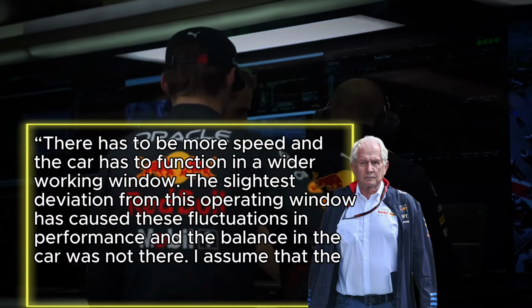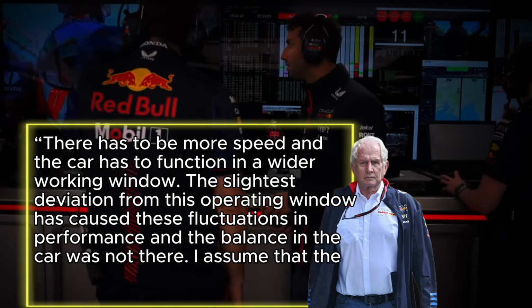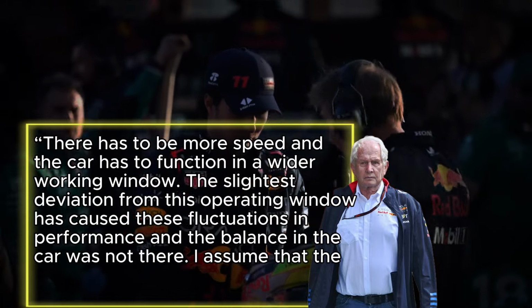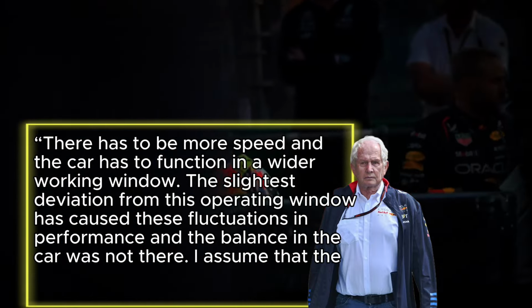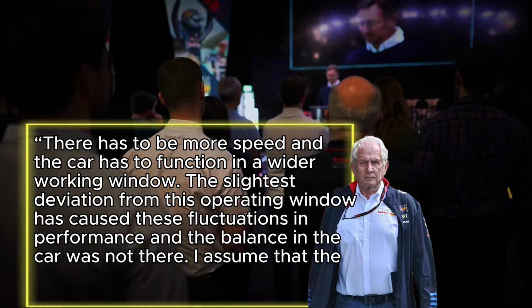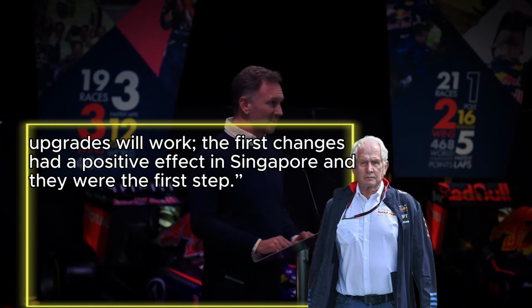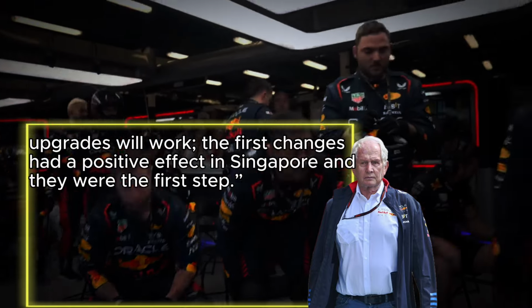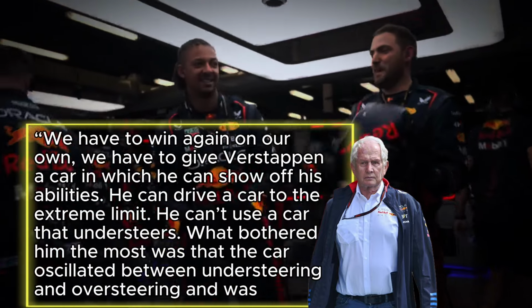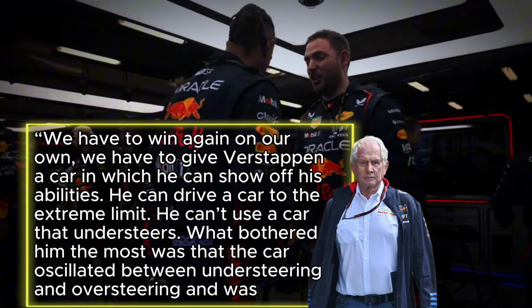Elaborating on this, Marko said, "There has to be more speed and the car has to function in a wider working window. The slightest deviation from this operating window has caused these fluctuations in performance, and the balance in the car was not there. I assume that the upgrades will work. The first changes had a positive effect in Singapore and they were the first step. We have to win again on our own. We have to give Verstappen a car in which he can show off his abilities.